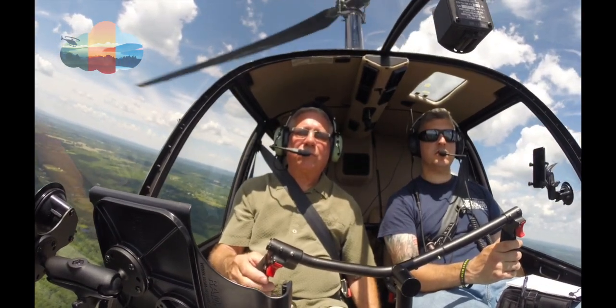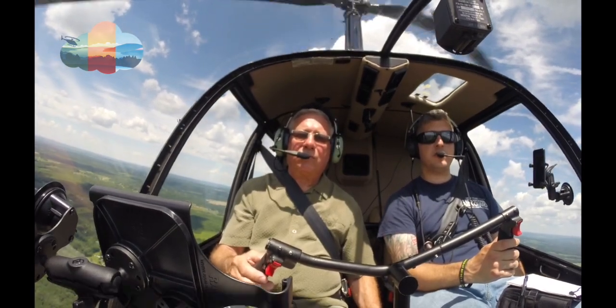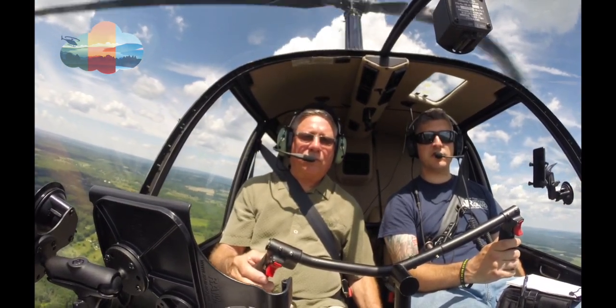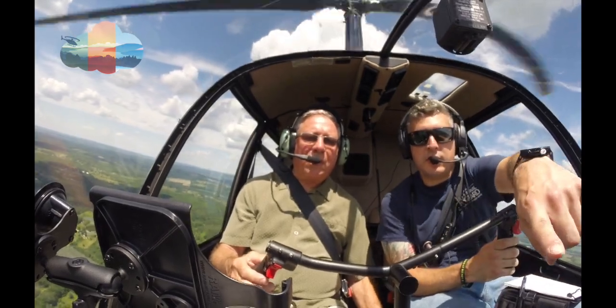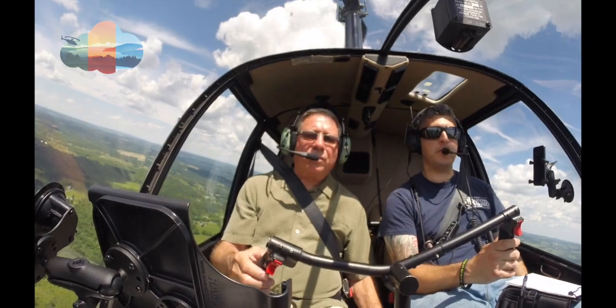So these are very small inputs. I pushed forward a little bit on the cyclic just so we can keep our airspeed up. Do you see where our airspeed is, where it says 65 knots right now? That green gauge, yep, over there? Yep. All right, good. So we want to keep that anywhere between 60 and 70 is acceptable to me.